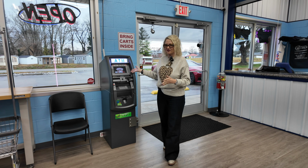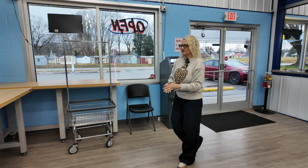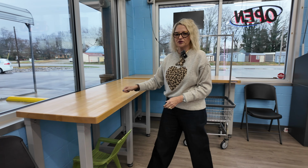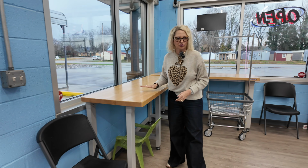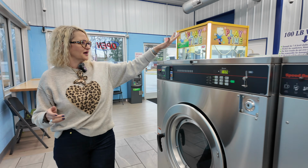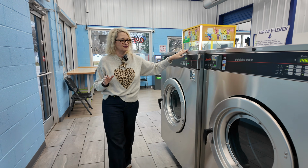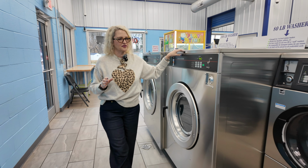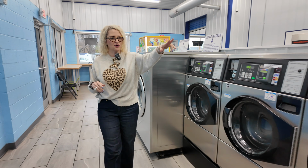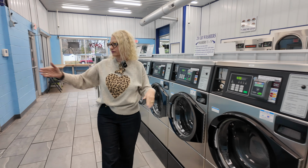You can see they have, for customers' convenience, an ATM. They do have folding tables here, nice butcher block tops, pretty heavy duty. They have some games for kids. They also have 100-pound washers, which customers, I'm sure, absolutely love. They have 80 pounds. You see on down this row, they do have 20-pound double loaders.